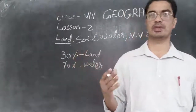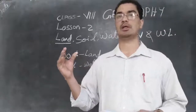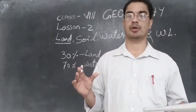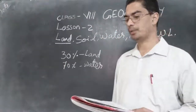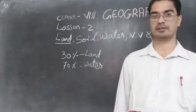Though it is a difficult place, though it is a very risky place, some people go and make their house there. But normally we don't find many people going there, very few. Sparsely it will be populated. Then plains and river valleys are suitable land for agriculture.